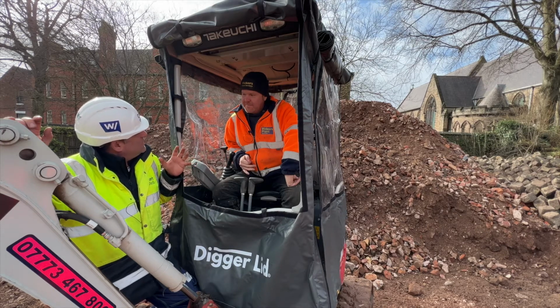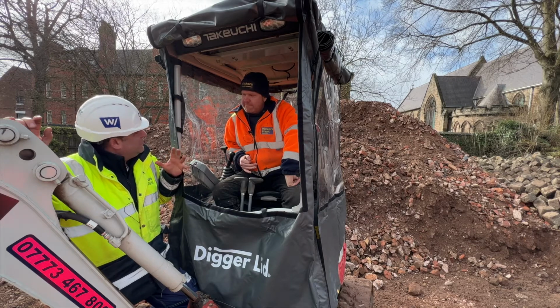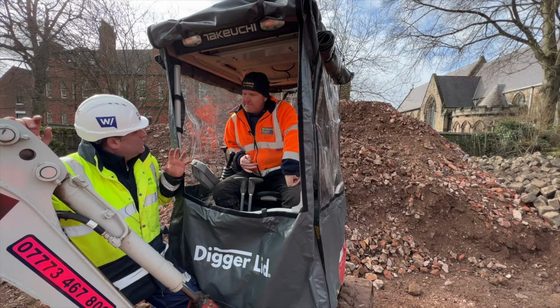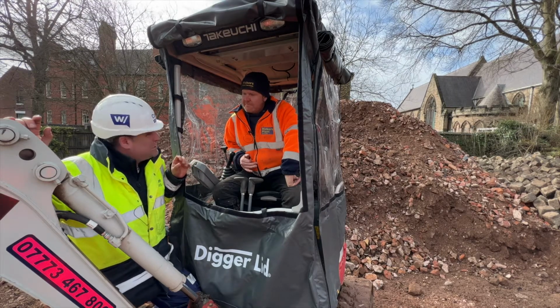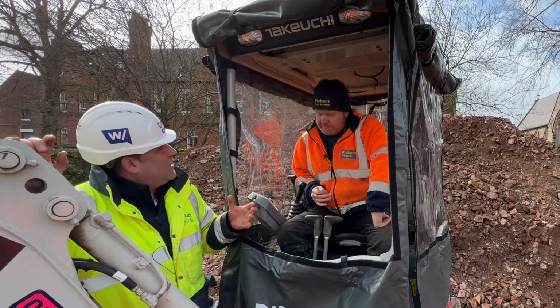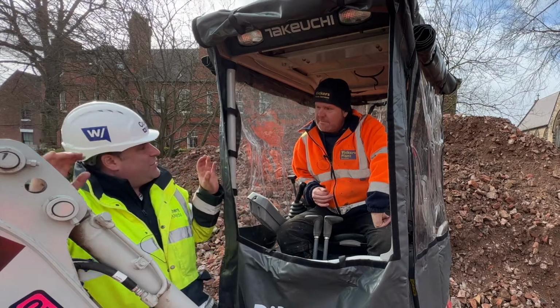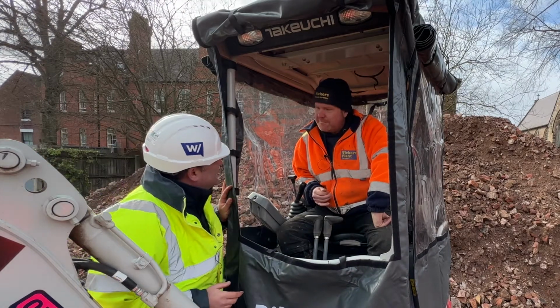You own and operate, but you've expanded and you continue to do so because you're really busy, and fundamentally, folks, he knows what he's doing. Recently won an operator competition, no less. And basically, Dave, what we wanted to do today, and you kindly lent us this Takeuchi, is test out the DiggerLid. Yeah. And you wanted to test it out as well.